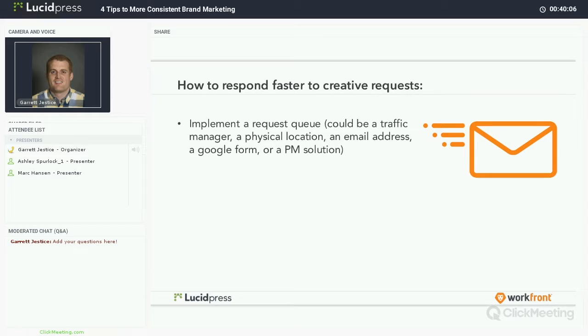It's important to develop a standardized brief, though. So if you have a request queue, or if you have some plans, and I'm going to give you 3 ideas for that in a minute here, you need to make sure that your brief, or what people are filling out in order to request the project, is also standardized. That should include the information you need to accurately fulfill the request, right?